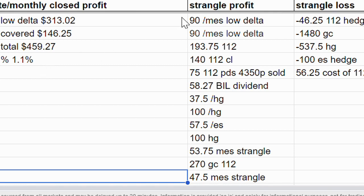So you can see in the strangle profit, quite a bit on low delta MES. Have some 112s. We're doing them on MES, CL. Made a dividend for $58.27 on BIL and been adding into that. So if you're interested in learning how, you can go to thetatraders.com and figure out the exact percent that you should be using for BIL.